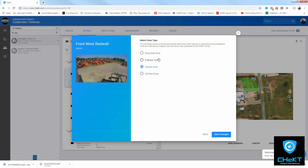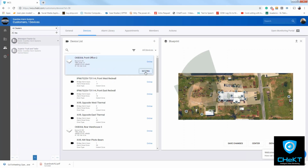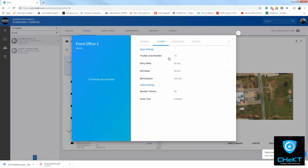The entry zones and the follower zones behave exactly like an alarm panel, and the timers for that information are on the bridge under settings, under alarm, and I can set the entry timer and the exit timer for those zone types.